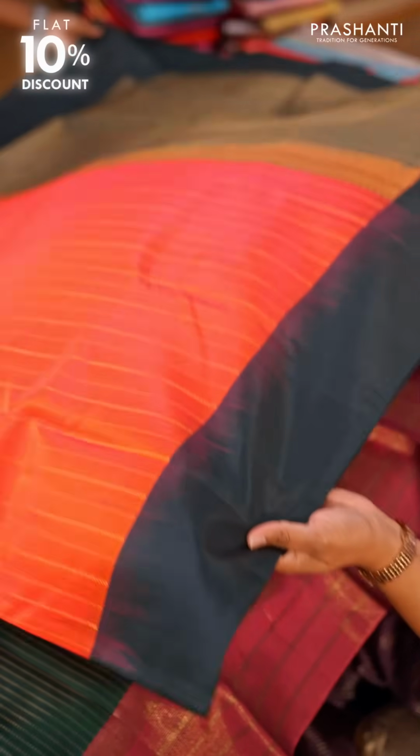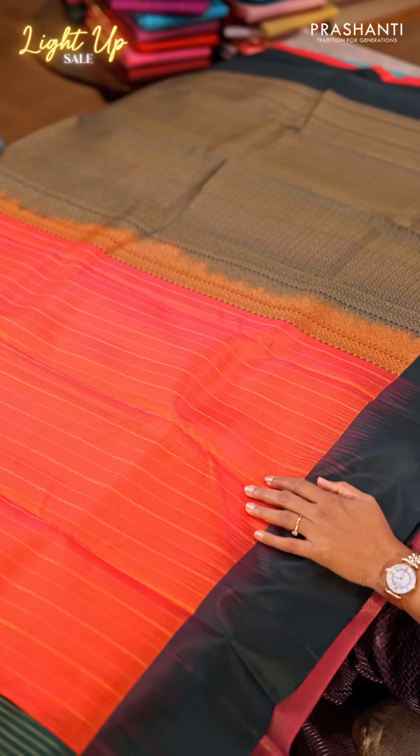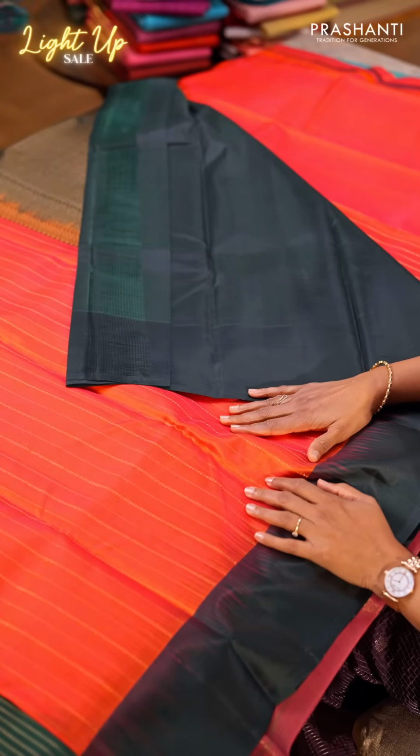Peachish pink with bottle green, another stunning color combination, very festive and vibrant with vertical zari woven pattern, contrast pallu in bottle green, and this has got a matching green color blouse.